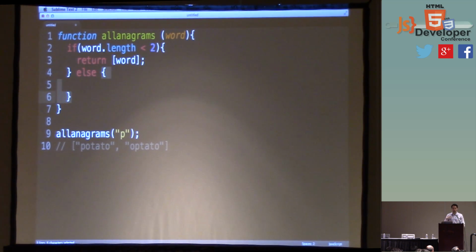So what you want to do is write some code that will solve the problem by calling the same function, passing it something that's a step closer to the base case. So we want to call anagram, we want to solve the problem by calling all anagrams, passing it a shorter word. A shorter word because if the word gets shorter, then you're stepping towards the base case. So how do we solve the problem by shortening the word?